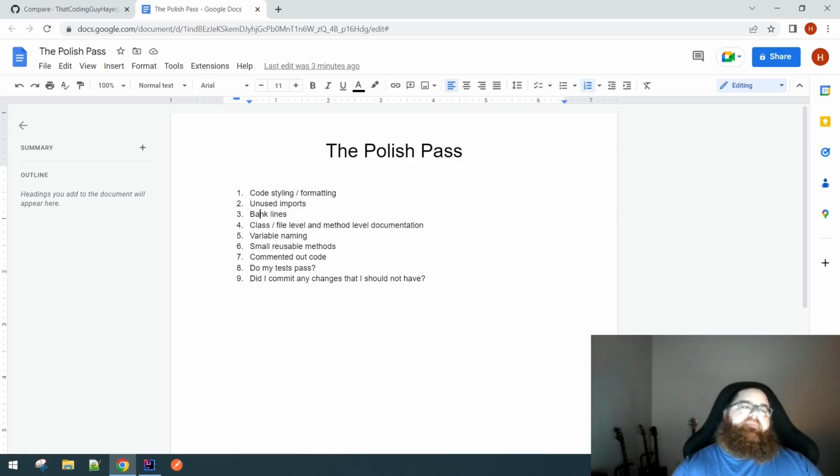Another one is blank lines. I'm a stickler for blank lines. At the end of the file, if we've got a few extra lines before our final curly or something like that, or there are too many lines in between variables or methods, I'm going to call folks out on that and ask them to fix that up. I definitely look for that in my own code. So take out any unnecessary blank lines.